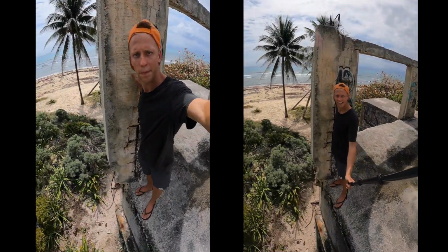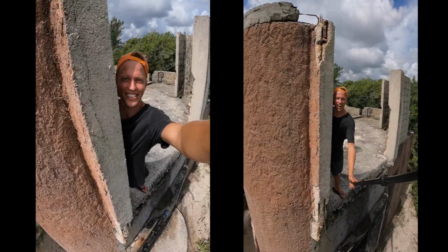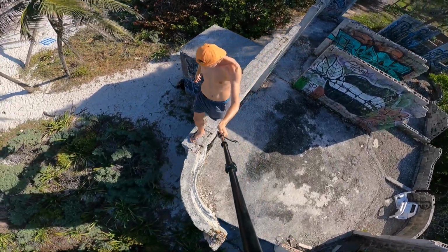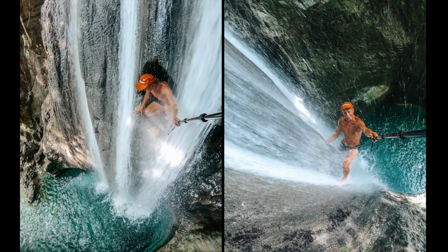On the left, I'm not using a selfie stick, and on the right, I am. As you can see, they're both really cool perspectives, but the selfie stick just gives it that extra length, and this works great for anything that has an edge or a bit of a drop. Here are two awesome selfies I managed to take using the different perspective with the selfie stick. Here's another example from a waterfall in the Philippines, both from the exact same location, one looking up, one looking down, and they both came out really cool, but still totally unique to each other.